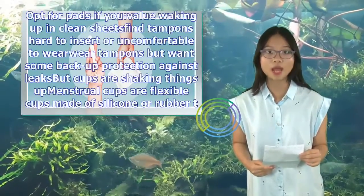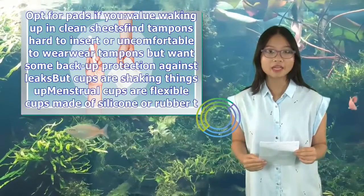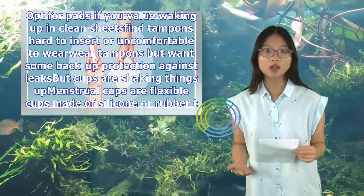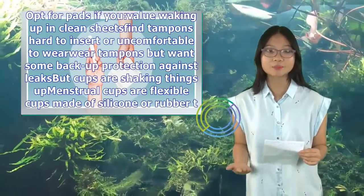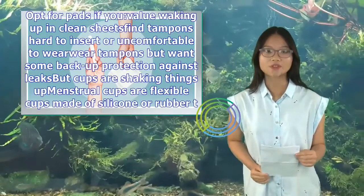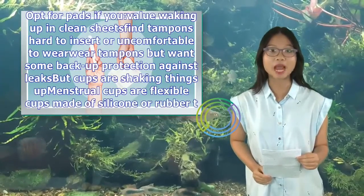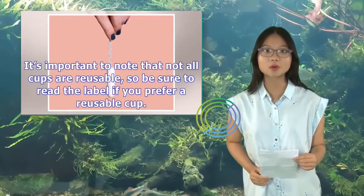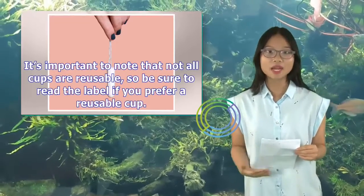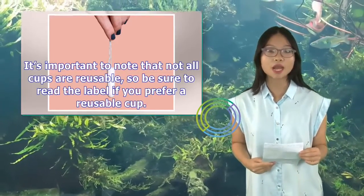Opt for pads if you value waking up in clean sheets, find tampons hard to insert or uncomfortable to wear, or wear tampons but want some backup protection against leaks. But cups are shaking things up. Menstrual cups are flexible cups made of silicone or rubber that you wear inside your vagina to catch menstrual blood. It's important to note that not all cups are reusable, so be sure to read the label if you prefer a reusable cup.